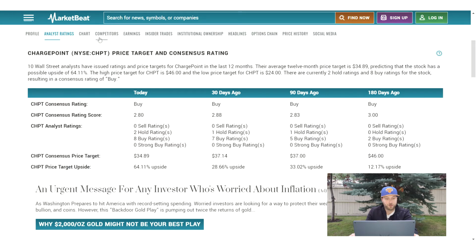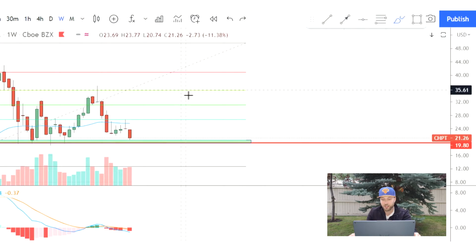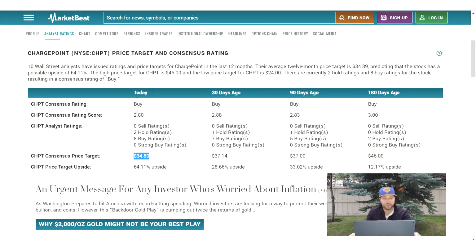Now going over to MarketBeat, guys, I did a little bit of digging around and I wanted to show you some information that I came across. So this is the analyst rating, and as of today, you got about 8 analysts saying to buy, 2 that are saying to hold, and their price target is about $34.89. So around that $35, which I was highlighting, would put us at that previous peak back in June 28th. So this is what they're thinking.